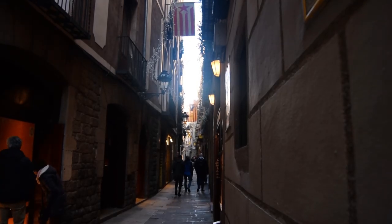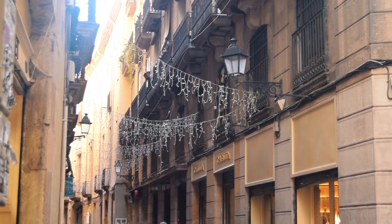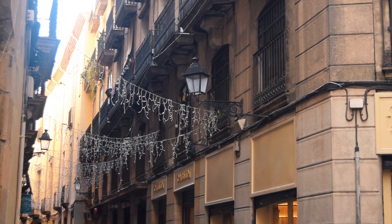The Gothic Quarter is all about the narrow streets that intertwine and loop back on each other. So it's quite easy to get lost, but in a way it was quite mesmerizing because it was all quite dark as well. And there were so many different things to see. It's a very nice and easy way to see some of Barcelona's history.